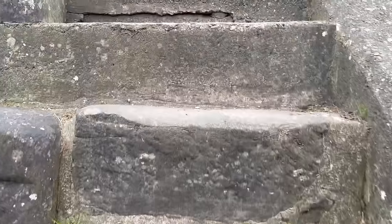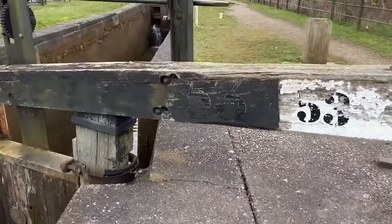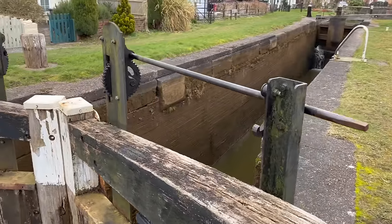Oh, these are steep steps. Lock 53 looks to be set in our favour, so that's good.